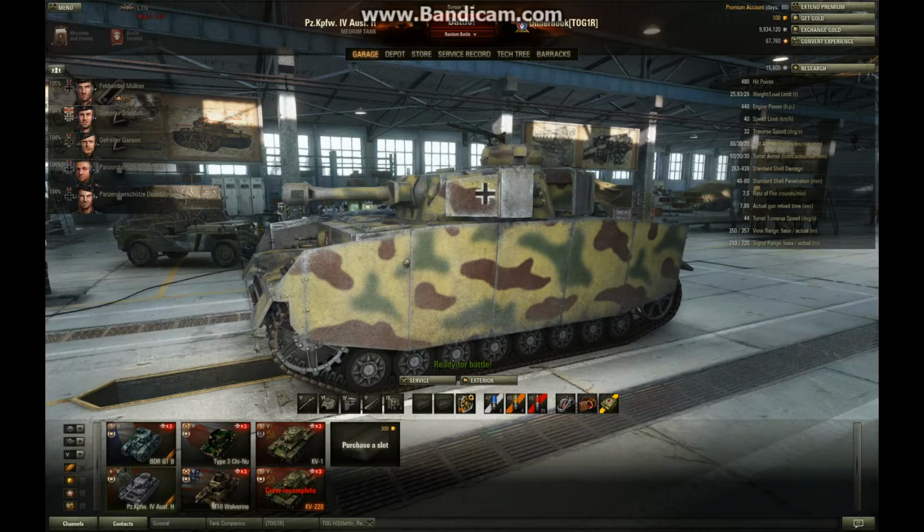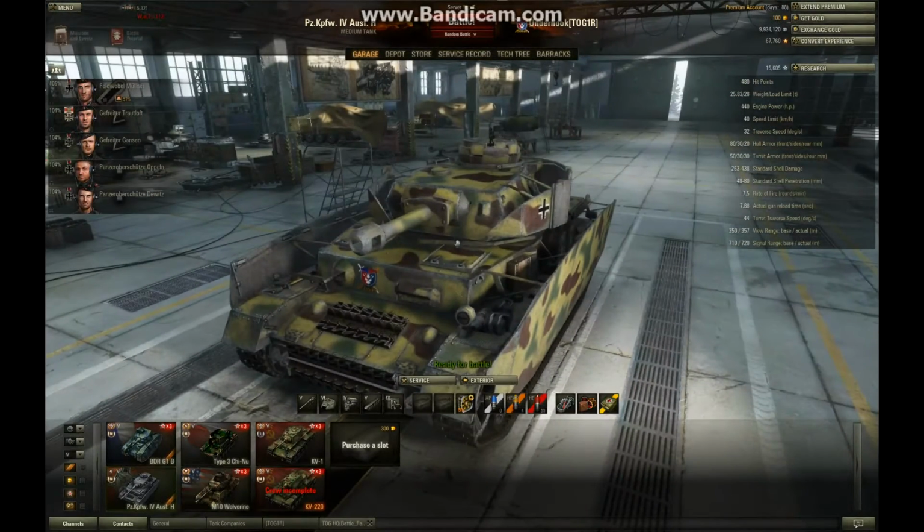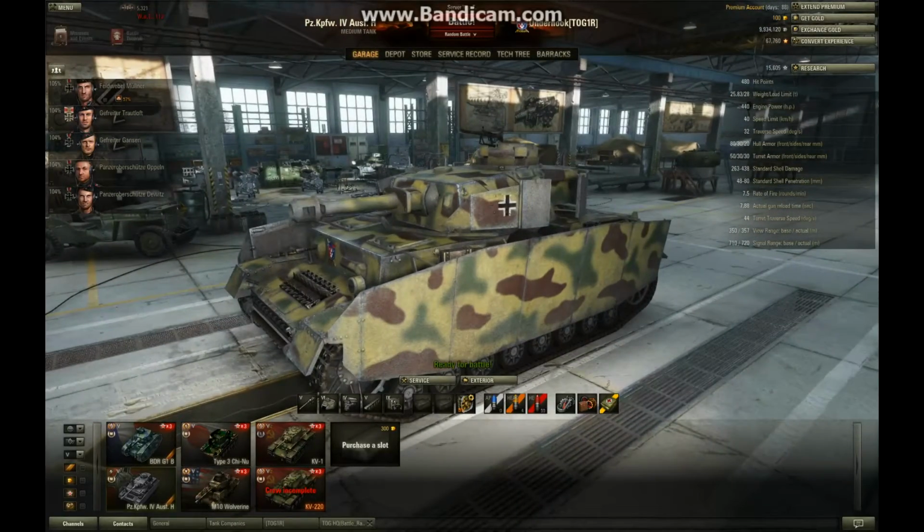Pz.Kpfw.IV has 14 degrees of gun depression and Black Prince has 12.5 degrees. In the non-premium tanks, there's only one tank that has better gun depression, and that's the M4 with 12 degrees. There are a few others with 10 degrees, and then the rest are lower. But for this tank, the 10 degrees works out very, very well.